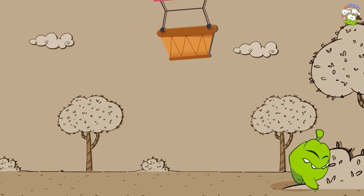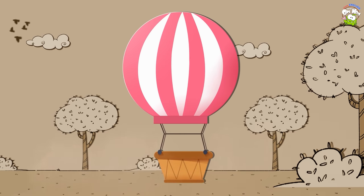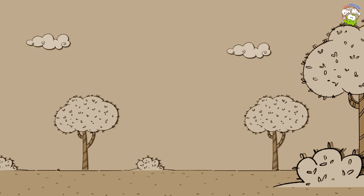Oh, dear. Don't worry, Om Nom. His roar is worse than his bite. Look, Om Nom, quick, quick. It's your ride. Let's get out of here. You're flying like a bird now, Om Nom. Bye.